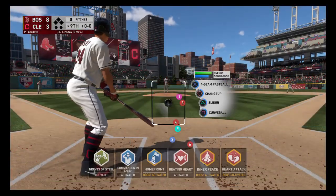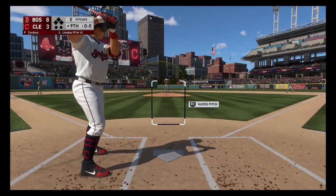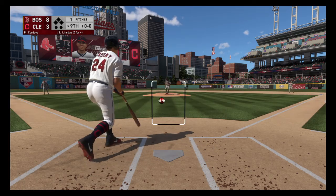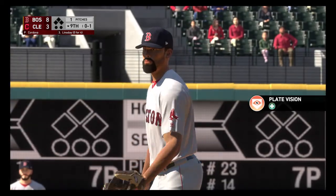Settling in now, Jamie Lynn. He'll try to do what he can to work toward cutting into this big deficit. Jamie Lynn slaps that one away, and the count will be 0-1.